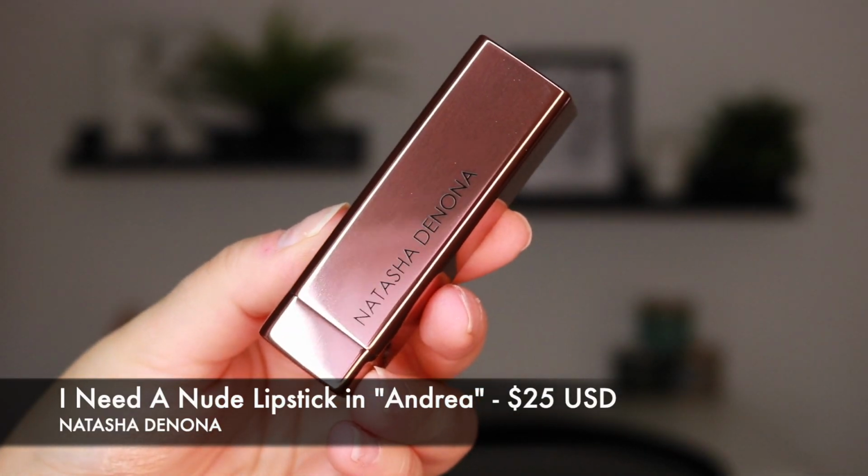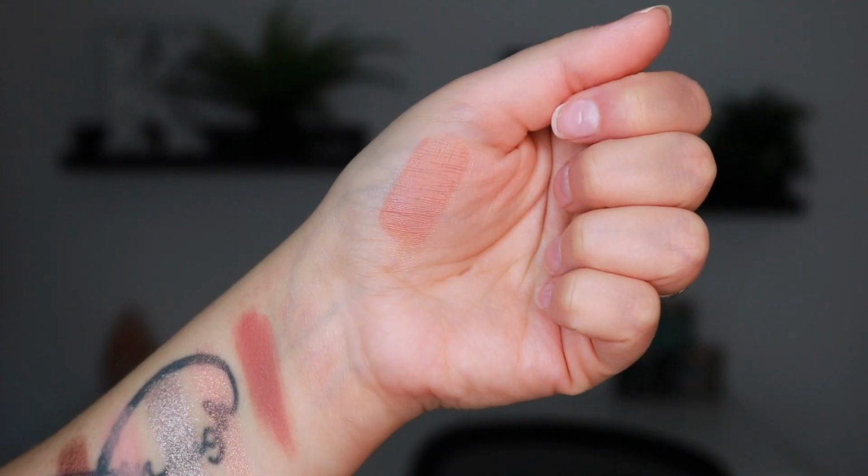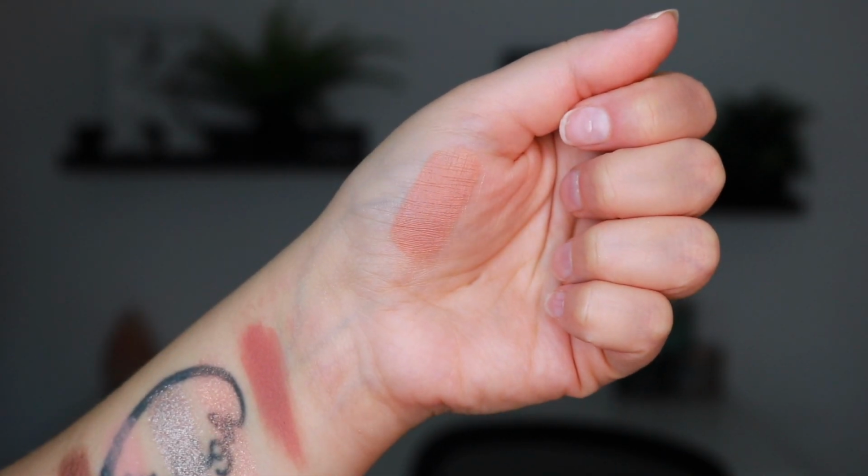And then last but not least, I picked up one of the lipstick shades. I picked up mine in the shade Andrea. There was one other one, but here's the deal. I have so many nude lipsticks. With wearing a mask all the time and everything right now, I just couldn't justify picking up the other shade. So I picked up the one that really spoke to me the most with the types of undertones that I wanted. And this shade here, Andrea, is described as more of a nude with a pinky undertone, which is what I typically gravitate towards the most.